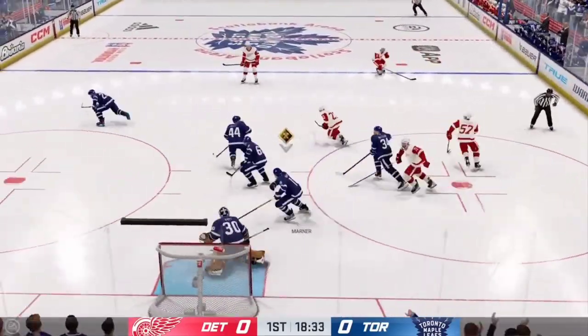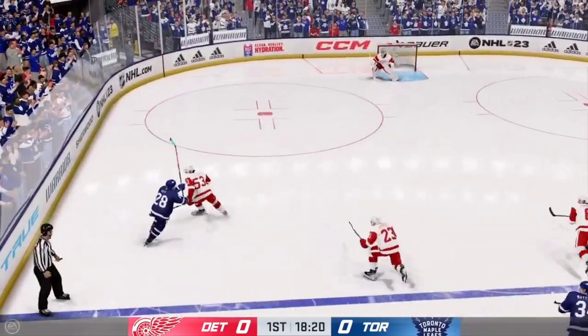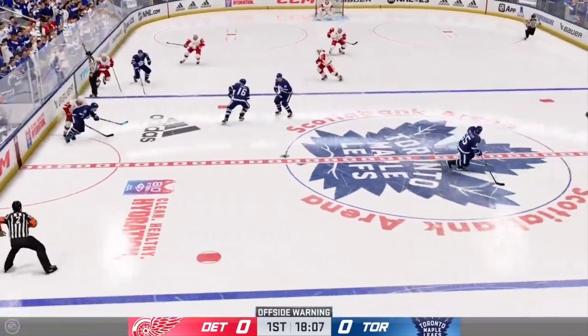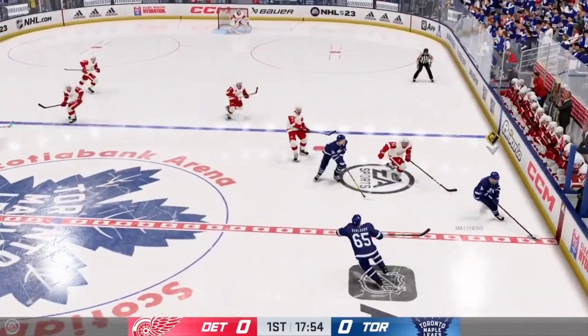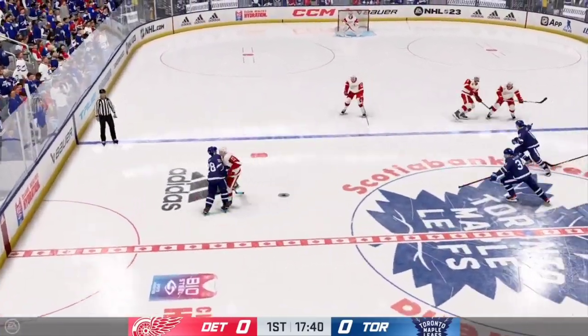Puck is dropped, and he wins the draw here in the defensive zone. Johns takes it across the line. Oh, had a chance to make a nice move, and the puck disagreed with him. I know what he's trying to do, get into space to shoot it, but now you got to chase because you've turned it over. Tosses it to Johns.